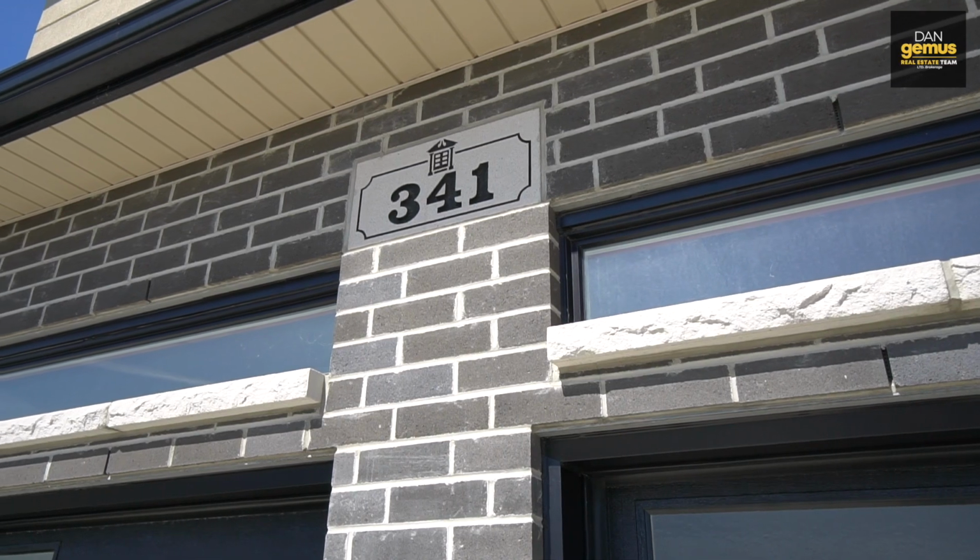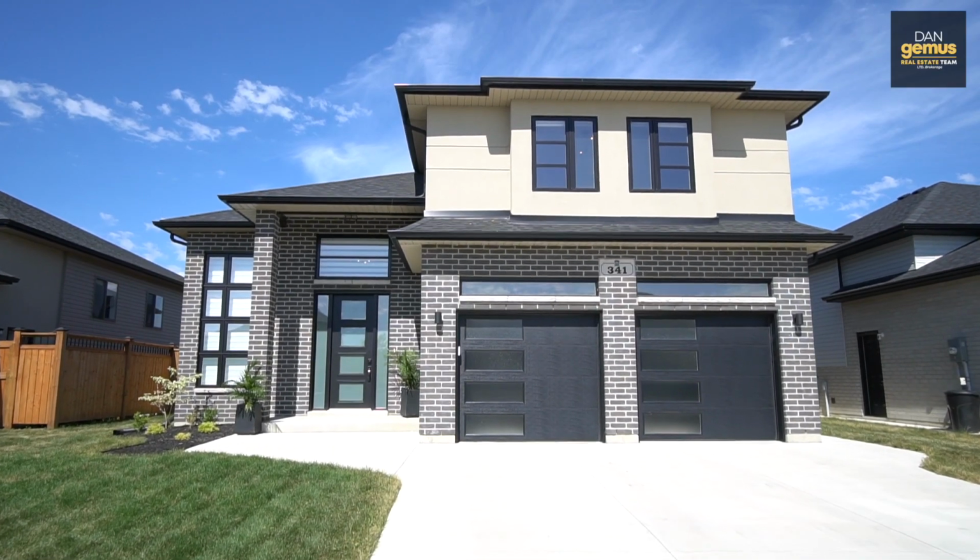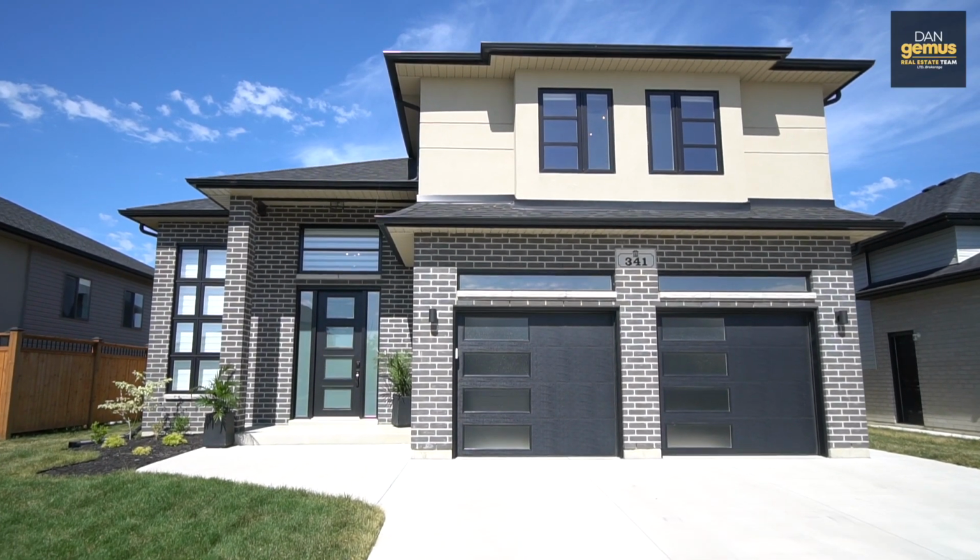Welcome to 341 Patten in Amherstburg. This beautiful four-bedroom, three-bathroom home sits in desirable Kingsbridge. With over $100,000 worth of upgrades, this is a home you're not going to want to miss.